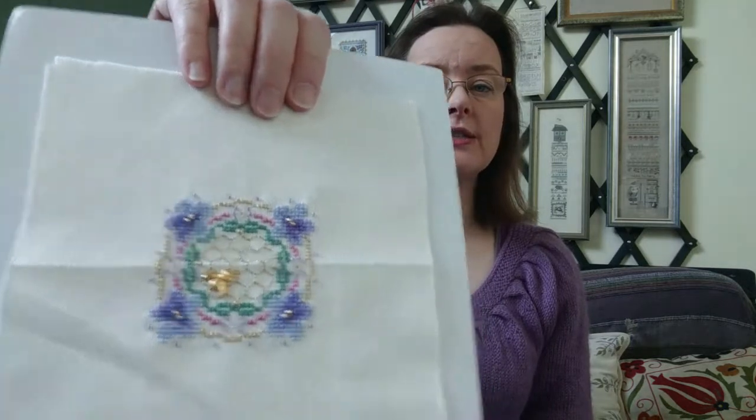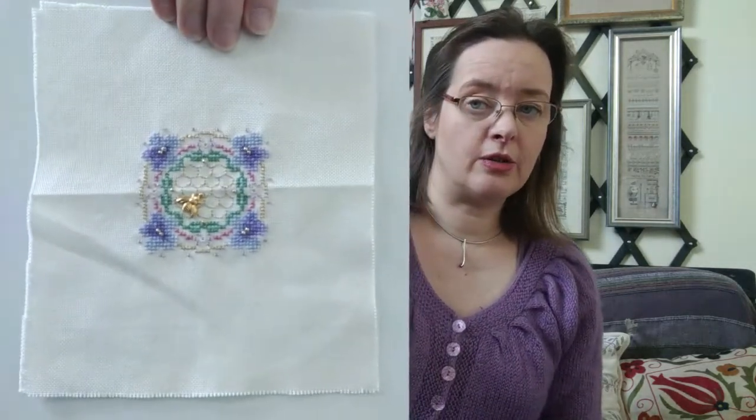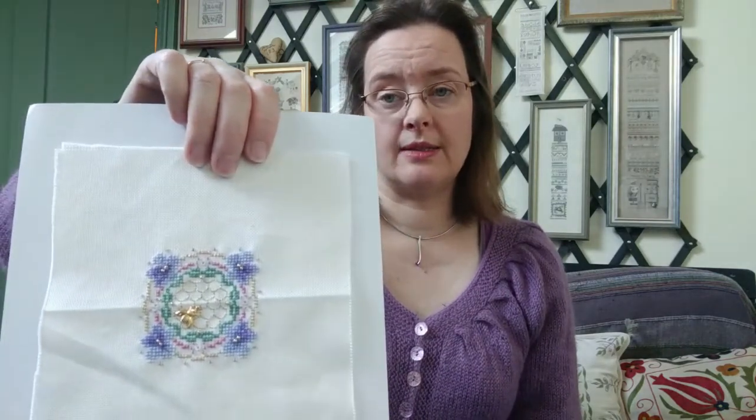However, one of my other finishes for this year was this Just Nan design. It's called Beehive Violets. I have a lot of the very early little charts that Nan did, and I really want to try and get some of my little stuff stitched. This is all stitched in the recommended DMC and Krynek with the beads and the bee charm.